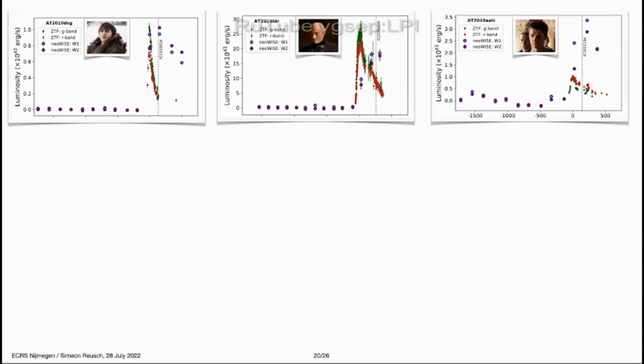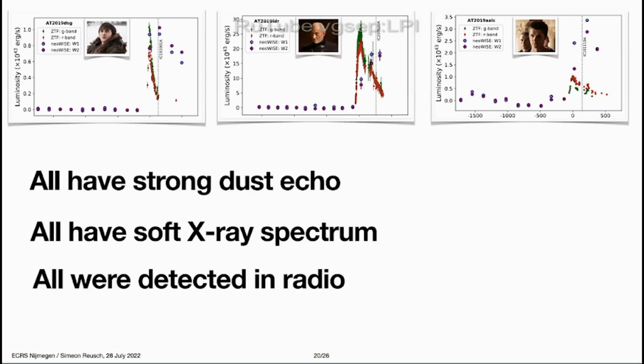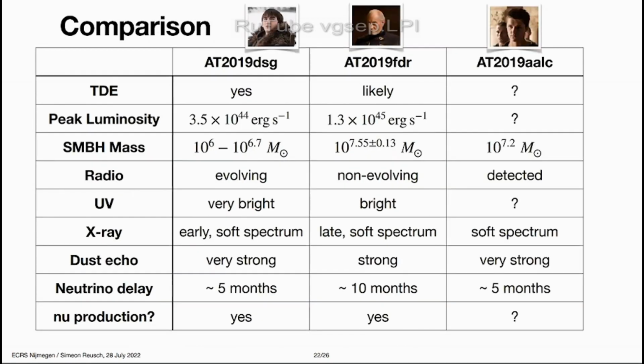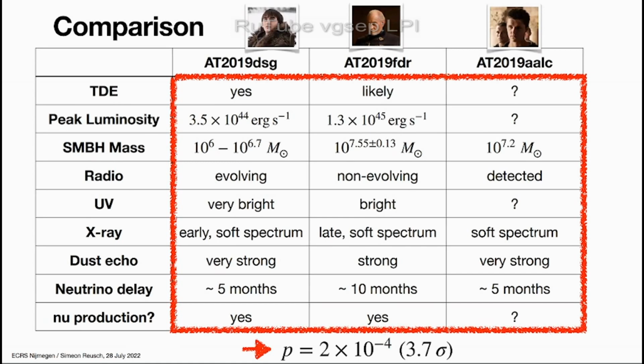So all those three have a strong dust echo, have a soft X-ray spectrum, and all were detected in radio, which then brought us to the point, and that's just a flux comparison, that when you do a chance coincidence for combining those three, you end up with 3.7 sigma. So it's not a linear growth in sigma because when you include more events, of course, the sky region that you scanned with your telescope also increases.